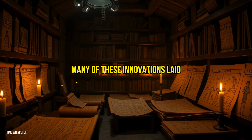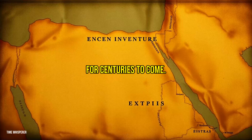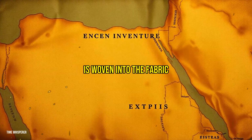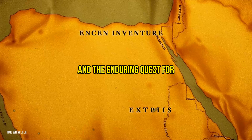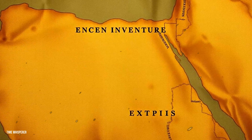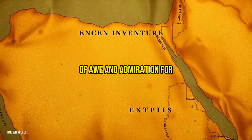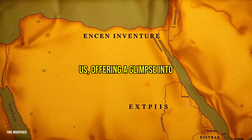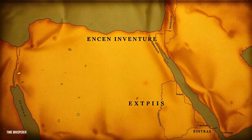Many of these innovations laid the groundwork for technologies and practices that would shape civilizations for centuries to come. The legacy of ancient Egypt is woven into the fabric of human history, reminding us of the power of ingenuity and the enduring quest for understanding. As we reflect on these 25 remarkable inventions, it's impossible not to feel a sense of awe and admiration for the people who created them. Their achievements continue to inspire us, offering a glimpse into a world where imagination and determination knew no bounds.